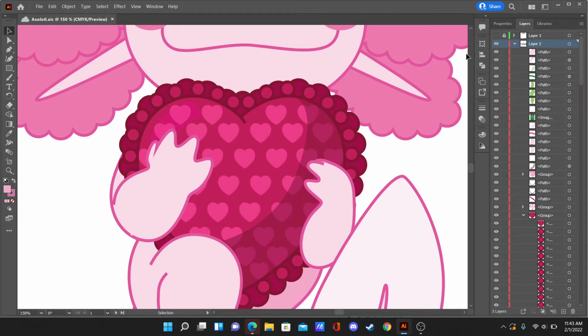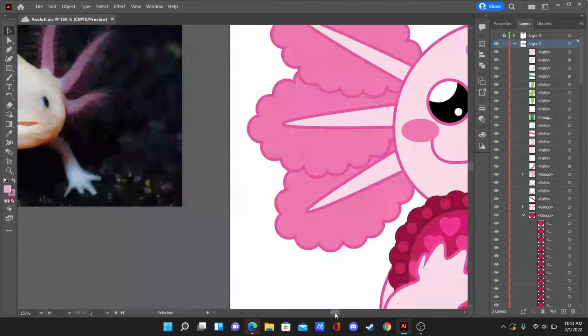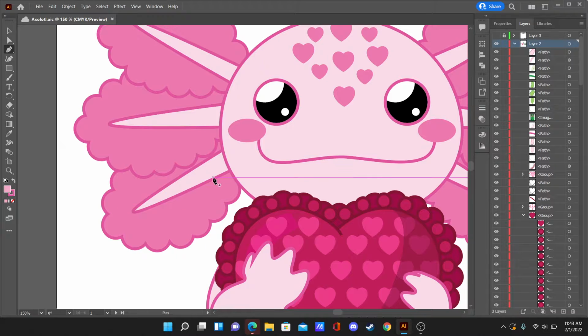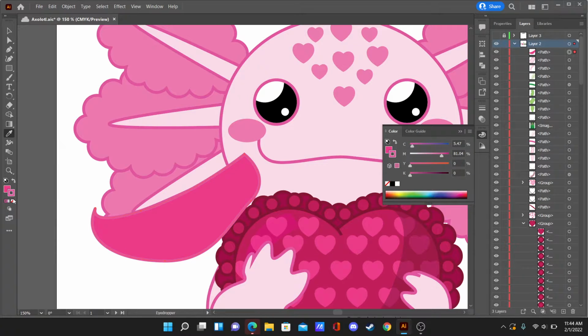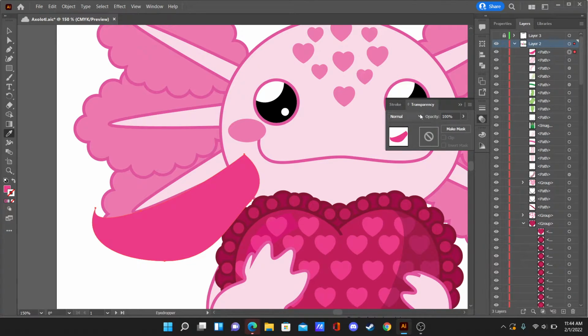With the gills, the gills can have a clipping mask like the previous version had. I'm not sure exactly how I'm going to do this clipping mask, but I have a good general idea. For example, I'm just going to make this shape. Take this color. No, don't do that. Get rid of the outline. And then I will be using the overlay. That was almost perfect.